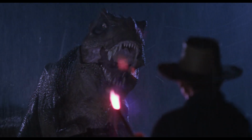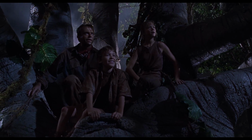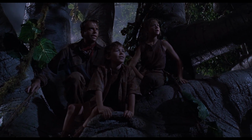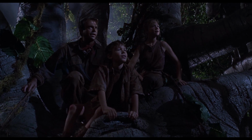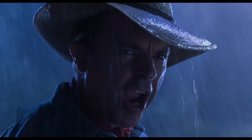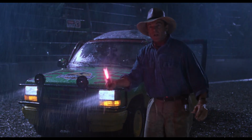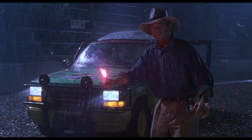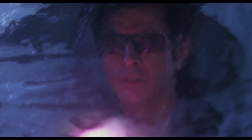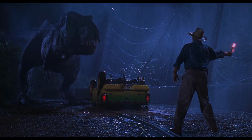Through the remainder of the film, Alan spends the majority of his time with Tim and Lex, and his tough outer shell is slowly chipped away as the trio grows closer in their fight for survival. But it's in this moment that we first see Alan for who he truly is, a protector, a man who will put his own life at risk in order to save the lives of others. His quick thinking and willingness to leap into action works as the T-Rex turns its focus to the flare and abandons its attack on the Jeep, at least for now.